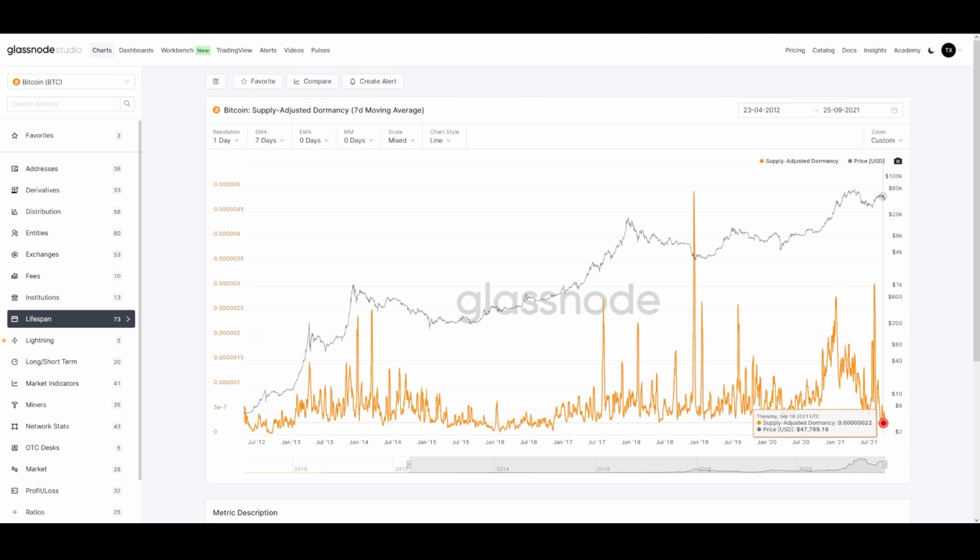And now the dormancy values that we're seeing are the lowest values we've seen since before the 2017 bull run. This value here, if I take it straight across, the last time we saw this value was November of 2016. The users on the network are not selling their coins. Every day, the volume of coins that is moving around gets younger and younger. This chart is showing you that trend.